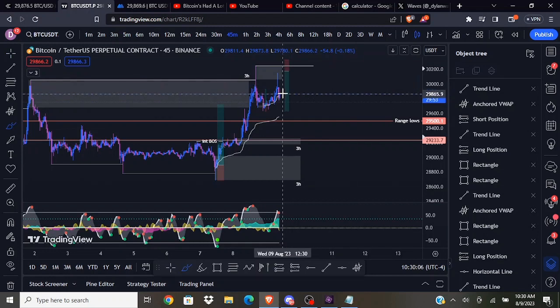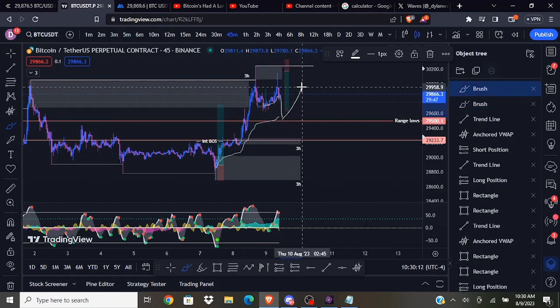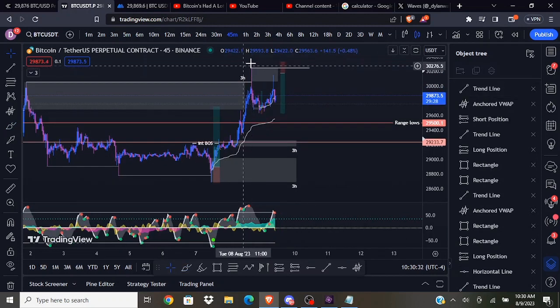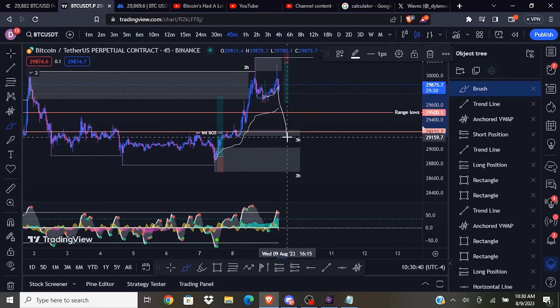So I may start looking for shorts if we begin closing down below this range now. I may be watching for a retracement and some sort of sign, confirmations, whatever, to get in on a retracement. That is one idea for a short. Obviously now an SFP of this high is also another idea for a short. And maybe if you want to be safe, you can wait for this guy to break and hopefully we get a good retracement, and you can begin looking for a short there.